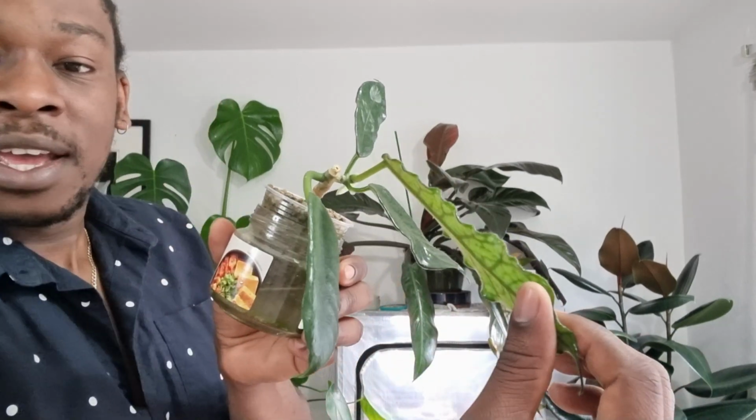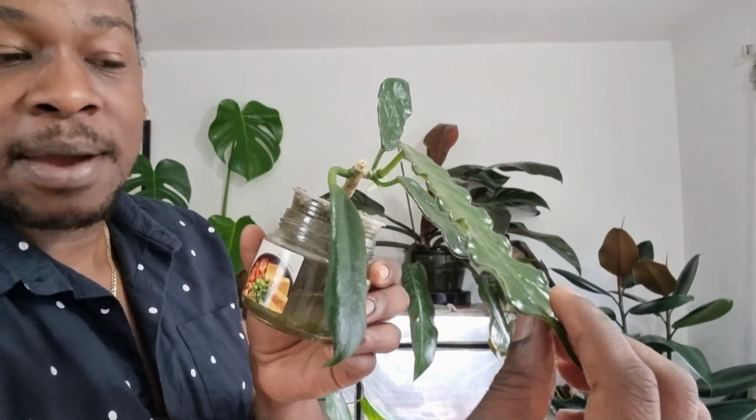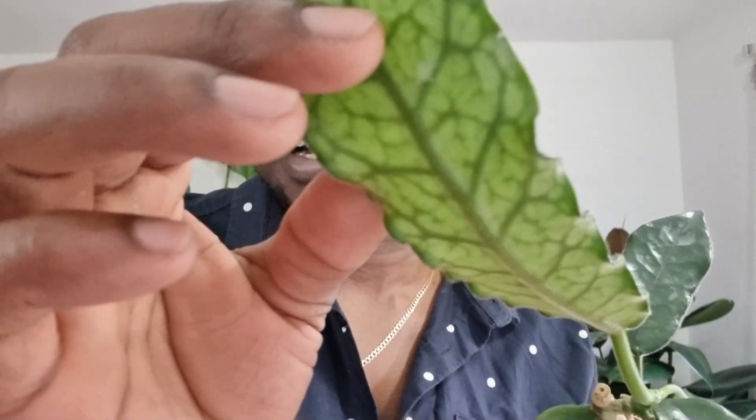And I didn't know that the edges get quite sort of wavy. Can you see that in the camera? I don't know if it's the conditions that I'm growing it in, but it looks great. It's fuzzy. Look at the fuzz on the back of that. It's just an absolute stunner.